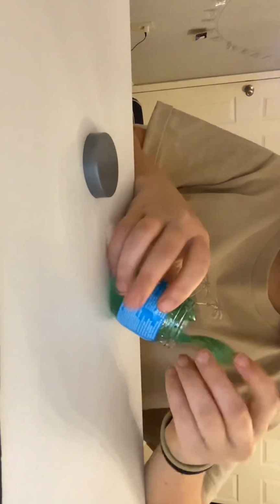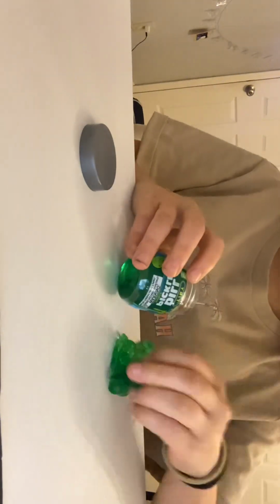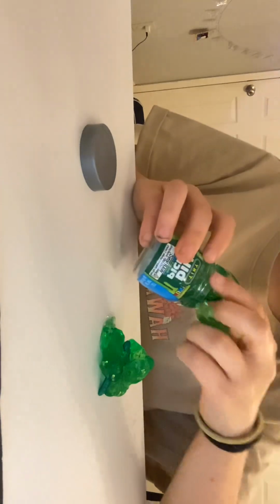Ooh, spray bottles. It's fine. This is good. Okay. This is $1. It's good. Good deal. Good deal.